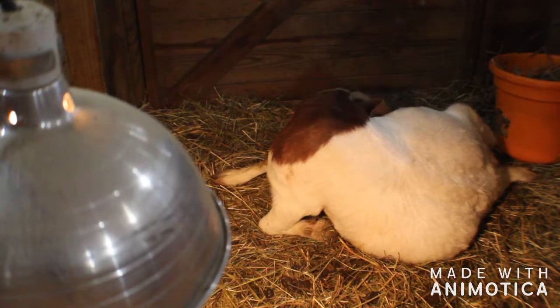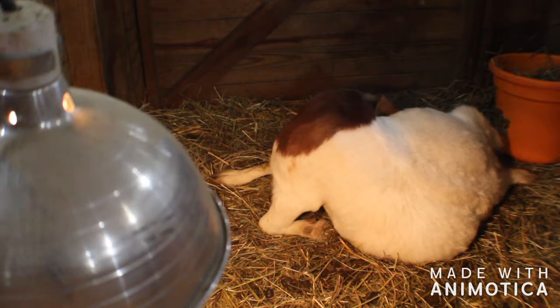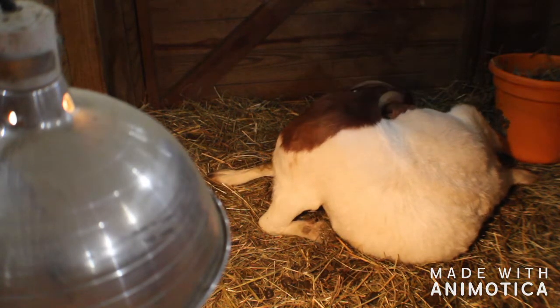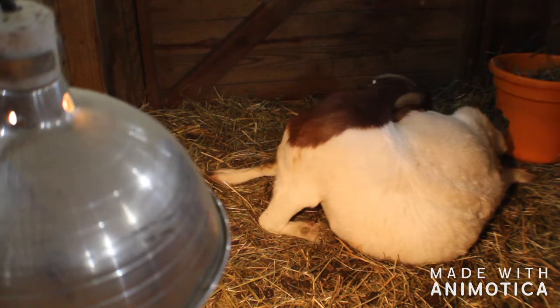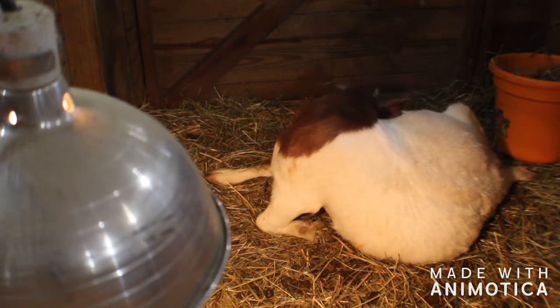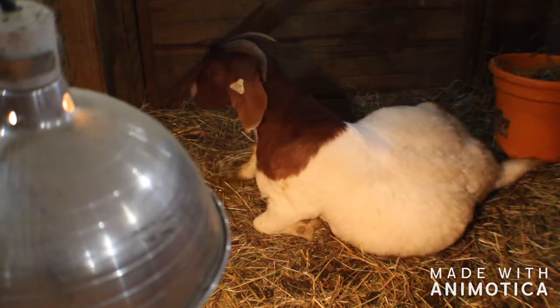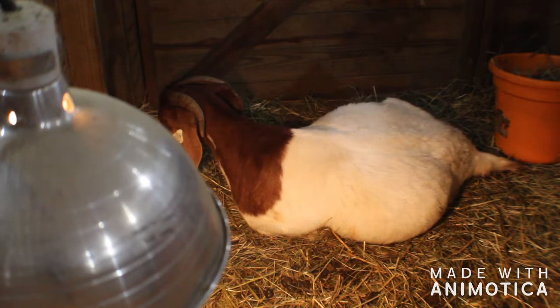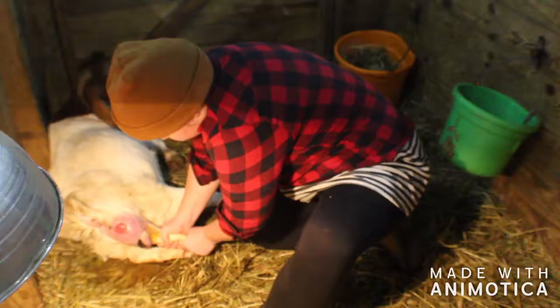Well, the time has come for Miss Rainey to give birth. I just was out cleaning the barn today, and she actually wasn't making any noise. I mean, you can hear someone bawling in the background, but that's not her. I just noticed she was walked over here, and I saw her pushing a couple times, so it looks like we're ready for baby time.